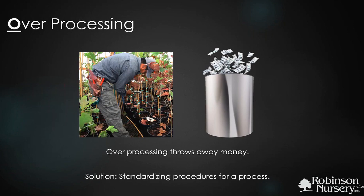Overprocessing throws away money. If a bundle of trees only needs 5 ties, don't put 10. Without standard work, it becomes easy to put more into a process than is necessary.